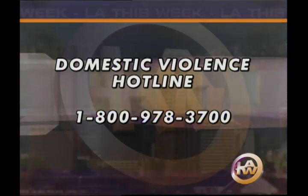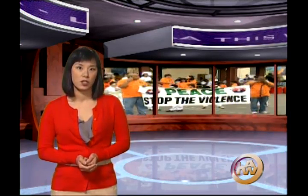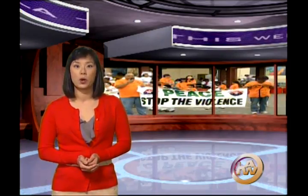The city attorney is also organizing a team of youth leaders later this year to discuss domestic violence. Anyone who is involved in a domestic abuse situation can call 1-800-978-3700 to get help. And whether it's domestic violence or street violence, hundreds of South LA residents say enough is enough. And in a show of solidarity, residents took to their streets side by side with LAPD officers to take back their neighborhoods. Here's Anna Marcos with more.